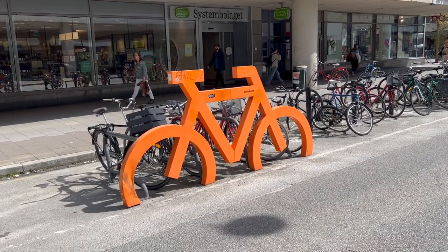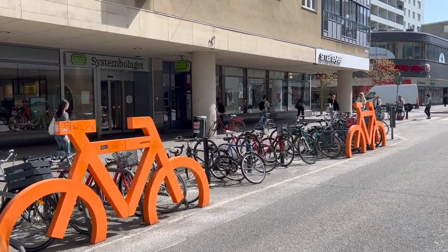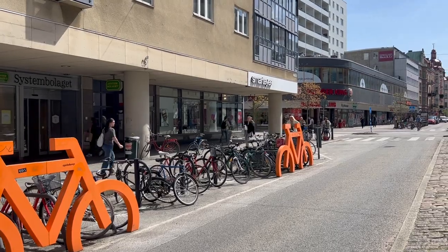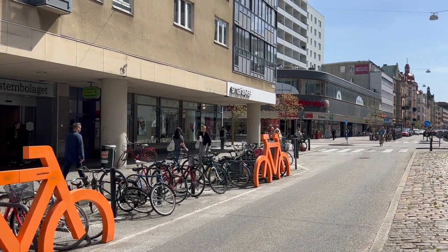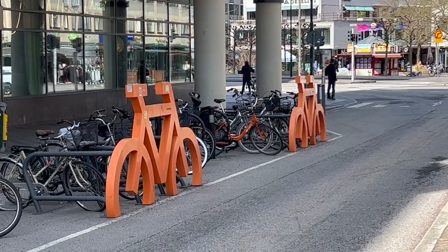Again, the bike is king here, and they have these bike racks along the street with the rather fetching orange bicycle logos. And more on that side as well.